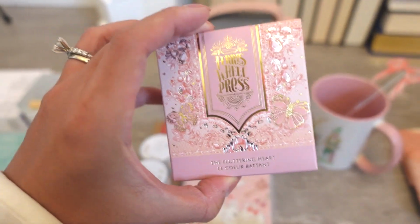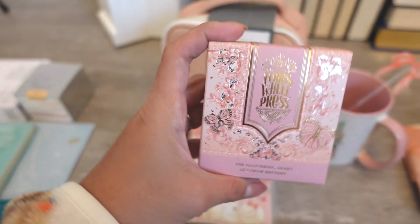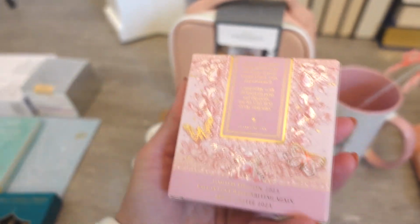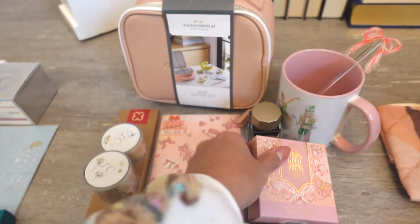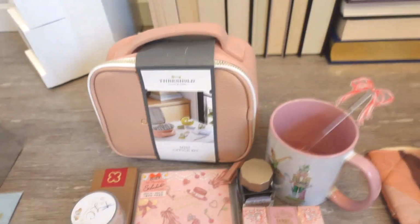This is Yozakura by Sailor. Sailor inks are amazing, okay? You're gonna love that. Same with this one. Oh, Fluttering Heart, that's what it is. Isn't that packaging beautiful? I've talked to you guys about this ink before, many times, I think. So I'm sure you guys are familiar with it. It's just so pretty. And this one comes with a ton of Pixi products as well.